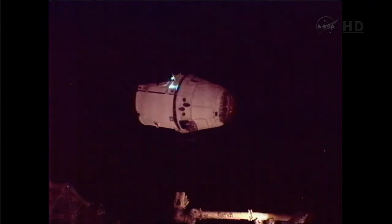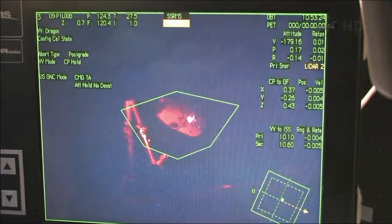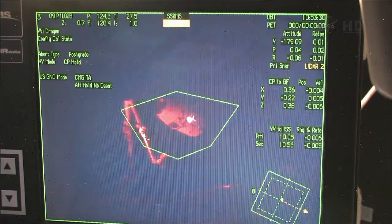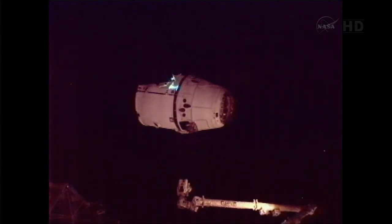Right now the crew is just getting the camera set up on board so they get the view that they're looking for, and aligning the tip of the arm up. So the arm is now moving toward Dragon. Aki Hoshide is steering it. Sonny Williams is watching over, making sure that everything is going according to the plan.